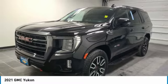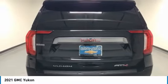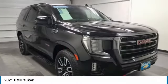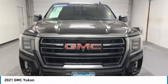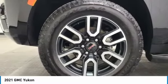And take a look at 2021 Yukon. Peace of mind comes standard with GMC's 100,000-mile, 5-year powertrain warranty and Yukon's 5-star frontal crash test rating. Boasting a Vortec 5.3-liter V8 with active fuel management, flex fuel, Yukon is agile and capable.